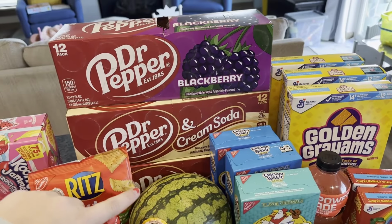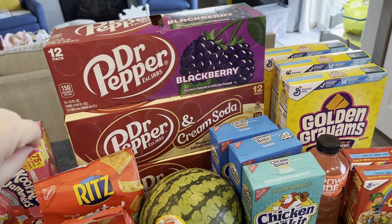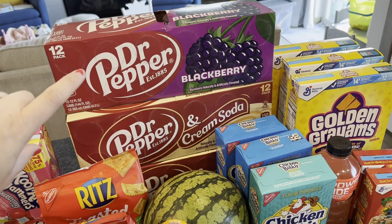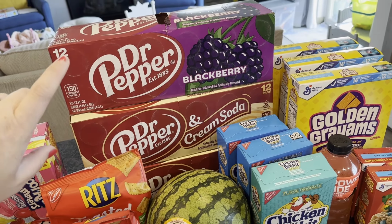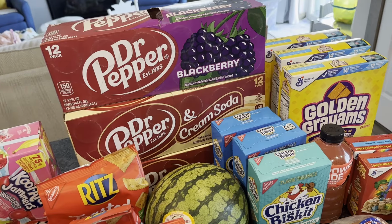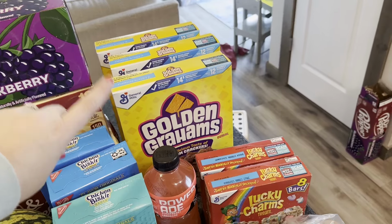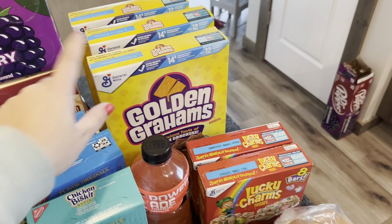I got 3 boxes of Dr Pepper. These were $3.60 a box, which was a better deal than getting the buy 2 get 2 free at Smith's. So you had to buy at least 3, and I think I even had a couple of additional coupons that brought these down to that price. But that was a super, super good deal. I haven't seen that price in a very, very long time. I got some cereal on sale for $1.19. I think the limit was 3 on the coupon, so I got 3 of those.